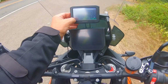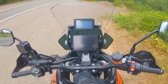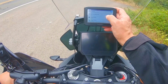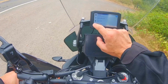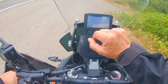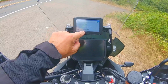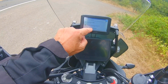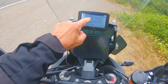So we're going to go back, clear that out. Let's go all the way back here, and let's go to settings, map preferences. This is all pretty good. Map detail, theme, pretty straightforward. I'm not going to spend a long time on it. What I am going to spend time on is navigation. There's different ones: off-route recalculation, adventure, calculation mode. So let's start with calculation mode.